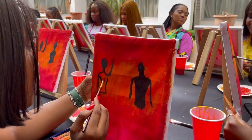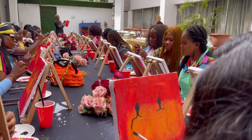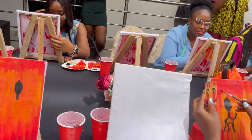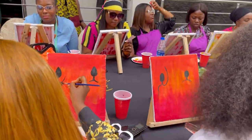Guys, at this point the pressure was getting worse. This is when we start drawing the human form of the painting. Some people were getting it right while some people were trying to figure it out. It was really, really crazy. I saw some funny images. But let's see how it goes, guys.